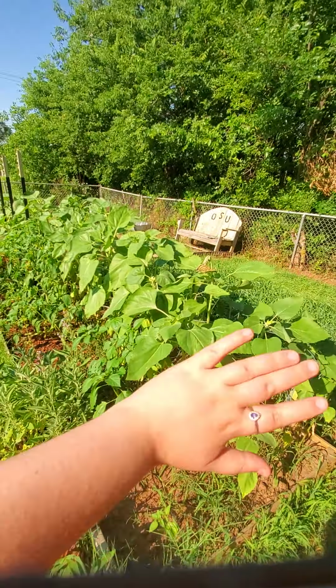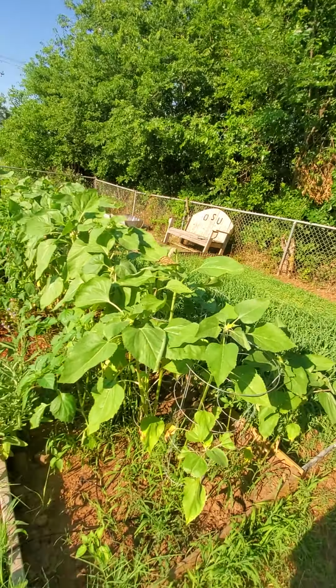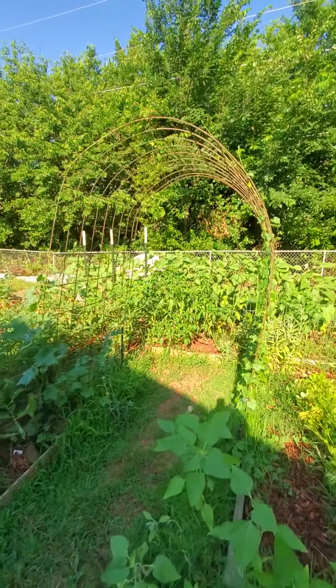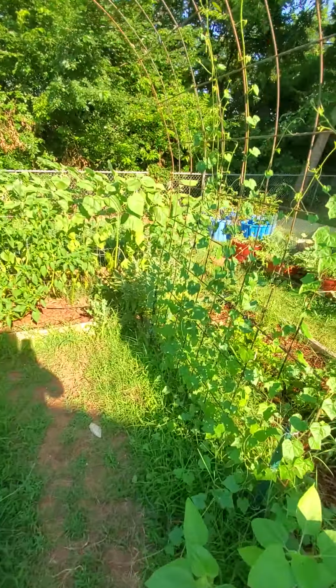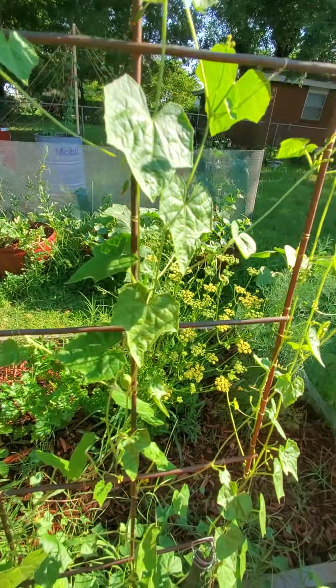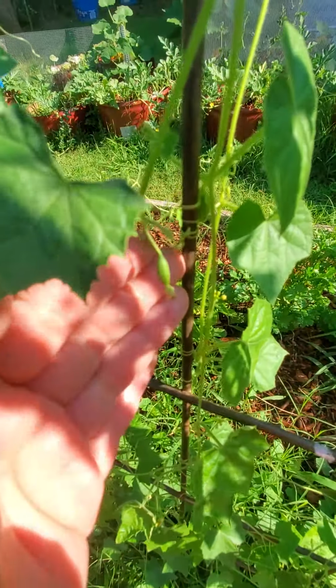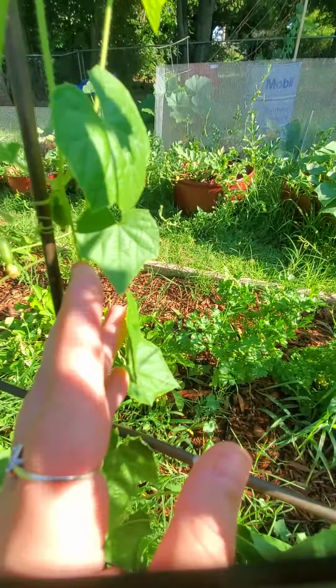And this is a huge row, 2 huge rows of sunflowers and tomatillos. So we go around here. Here's the big arch here. You can see the tomatillos and sunflowers through it. Then we have cucamelons. Let's see if I can find. There's a little tiny one, and then here's one that's a bit bigger on the other side there. Oh, and there's one too.